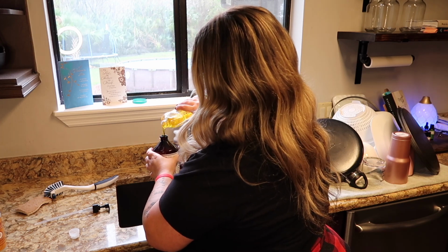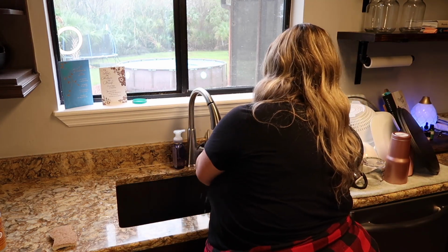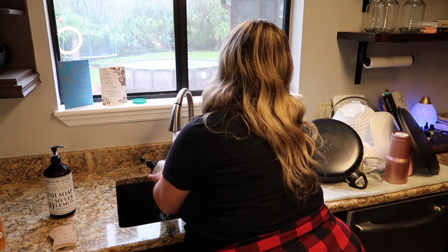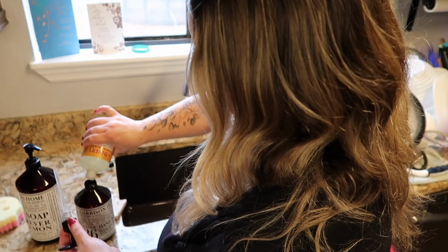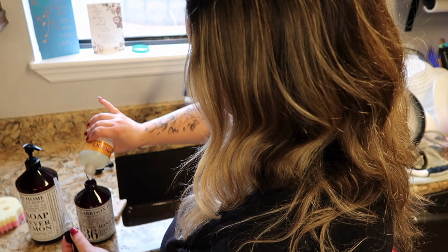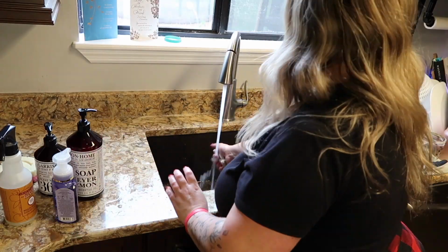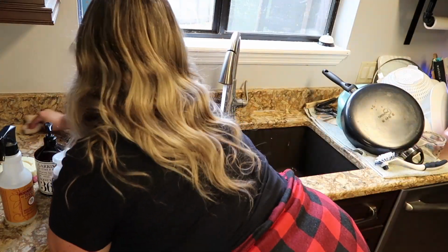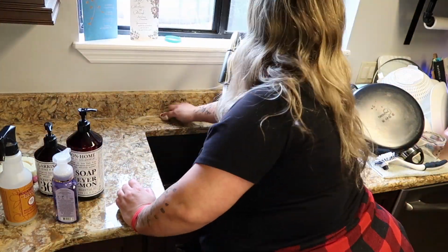I love these soap containers. I got them at Lowe's. I was looking for them at Home Depot for a while, but I did find them at Lowe's. They are plastic, which I really love, and I use them for my hand soaps and for my dish soap. So I just refill with whatever I have on hand and keep using them.